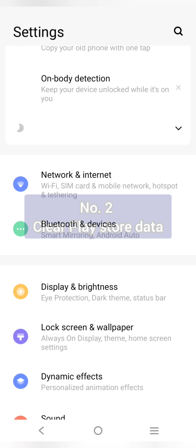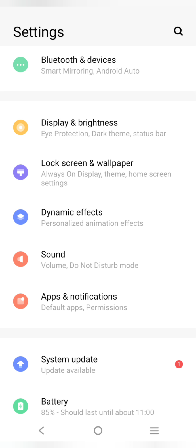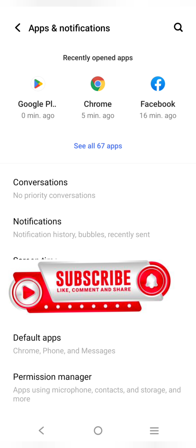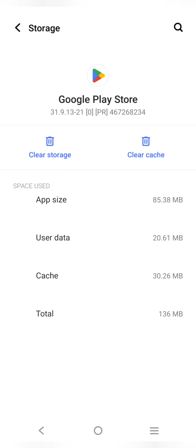The next one is to clear your Play Store data. So get to settings. From settings, hit your apps. Mine is apps and notifications. Yours might be different depending on your Android version. The next one is to locate your Google Play Store among your apps. Click on that. Next is to clear your storage.